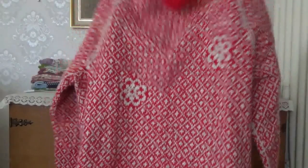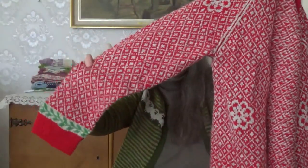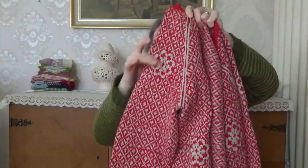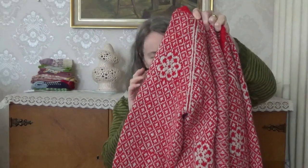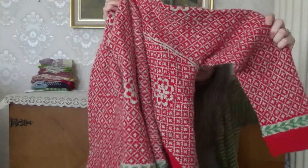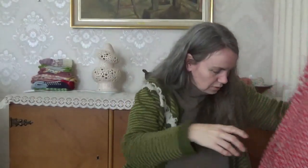This is the back. And the front. Color work all the way. And this pattern is what we use in mittens a lot, I think, but also in cardigans. Christmassy. So, yeah, I have a lot of cardigans and I want to make more.